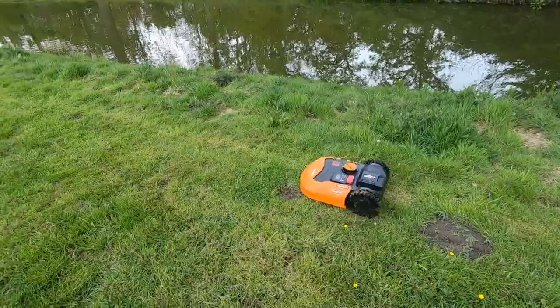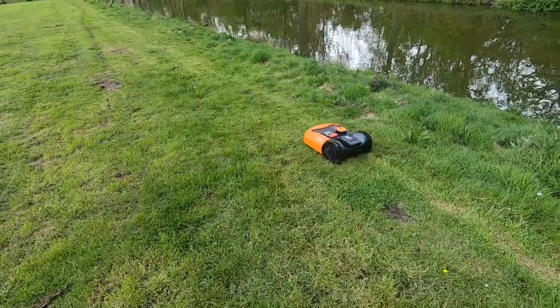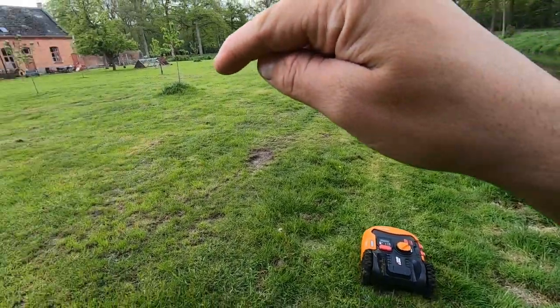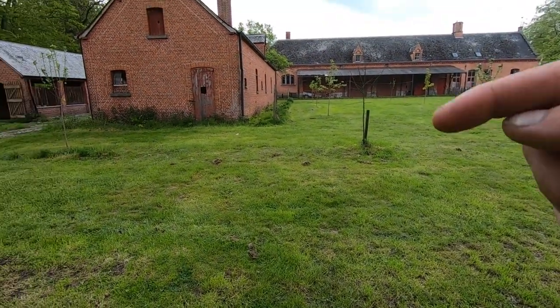So two days later, after the new mower installation, and good news, he's still going. I think the battery is almost empty. He's looking for the boundary wire, and then he's following the wire and back home. So the only thing is now he took the long way. He has to go all the way over there, all the way over there, all the way over there, and the charging station is behind this building.